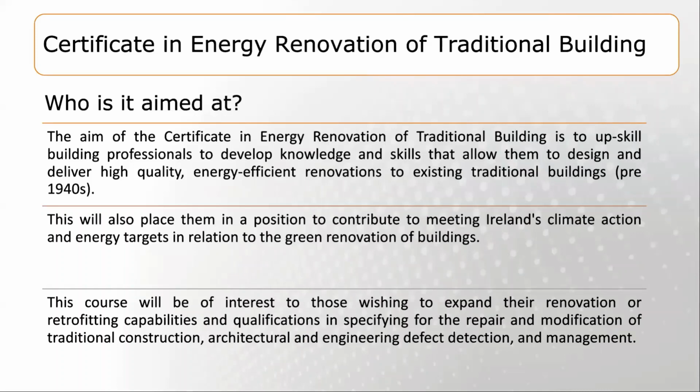And it will be of interest to those wanting to expand their retrofitting capabilities, specifically in repair and modification of traditional construction. So talk about stone walls, your rubble even. Particularly with architectural and engineering defect detection and management. So it's very much aimed at conservation as well, protected buildings. So I'll move to the next slide.